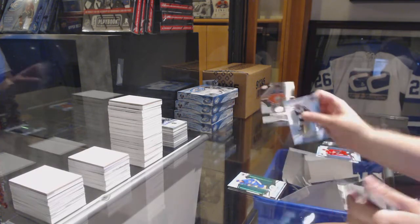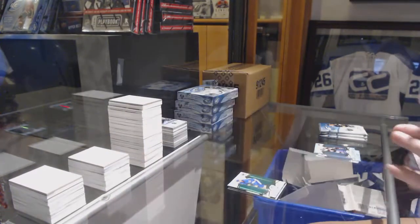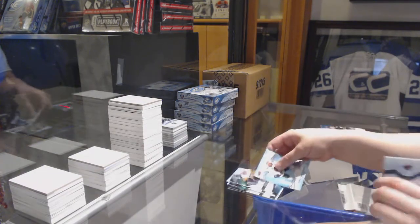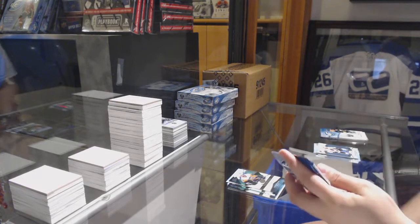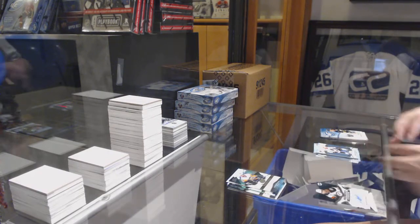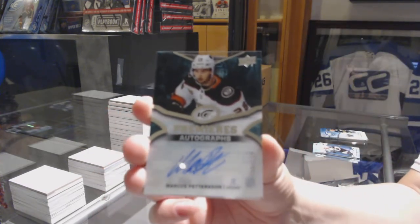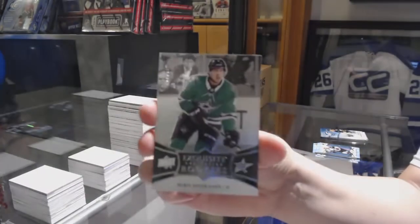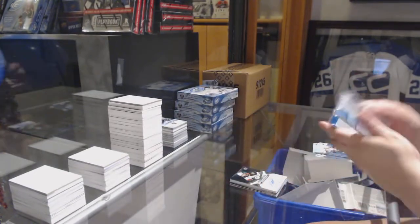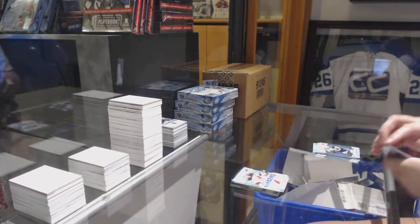Green for the Blues, Ryan O'Reilly. Rookie number $249 for the Edmonton Oilers, Evan Bouchard. Green for the Blues, Vladimir Tarasenko. Number to $4.99 for the Penguins, Zach Aston-Reese. We've got a green for the Flyers of Sean Couturier. Rookie Premier's auto number to $2.99 for the Anaheim Ducks, Marcus Patterson. And an exquisite rookie number to $2.99 for the Dallas Stars, Miro Heiskanen. Dougie Hamilton, and a Sub-Zero of Taylor Hall for the Devils.